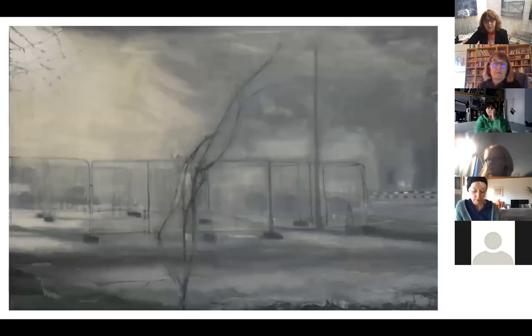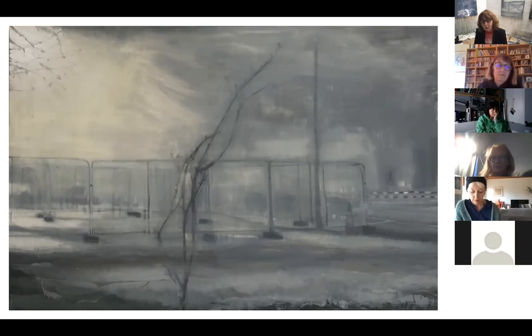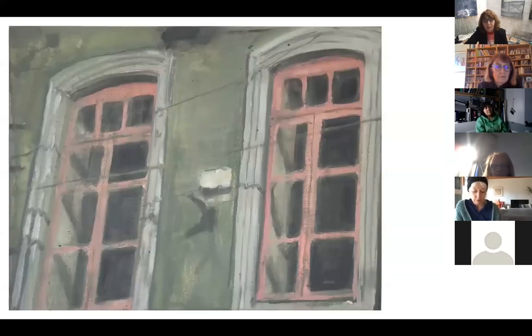This is another painting from that series, where I used to pass by the car park every night, and there had been a building going on which came to a standstill like everything else. This painting is based on that. So now let's see what's next. Oh yeah, these are just a couple of close-ups of the windows.